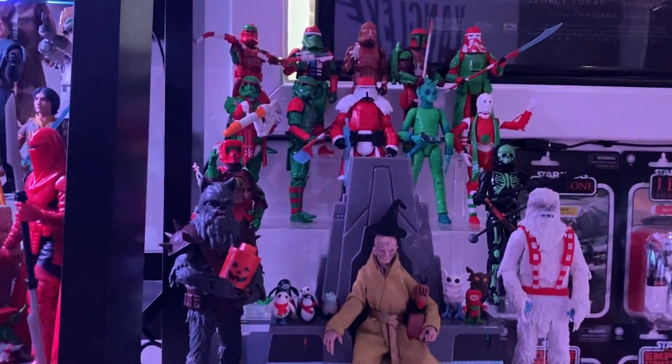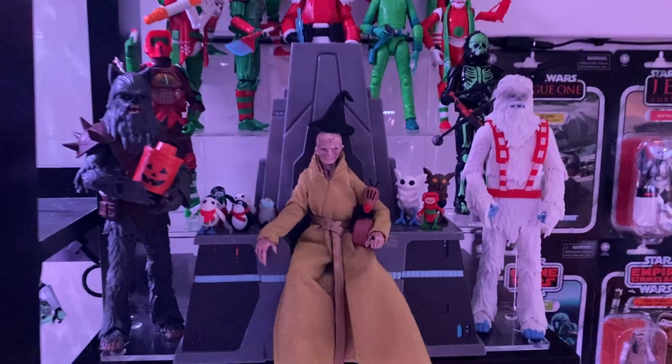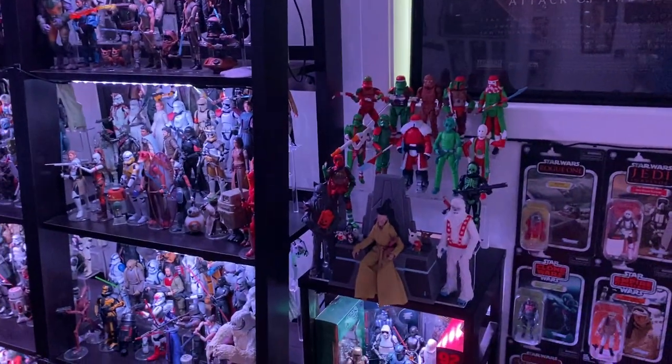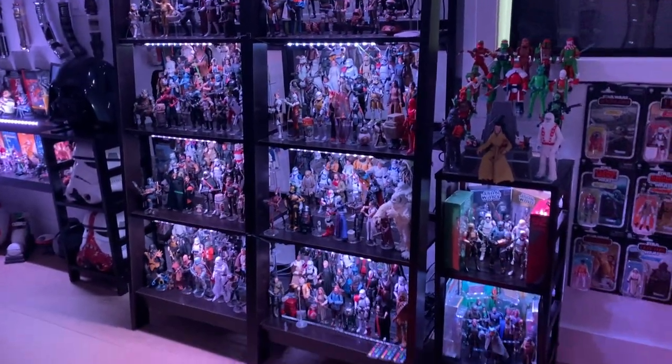This is like the little gimmick shelf, but in a weird way, I'm oddly so proud of this. I think it's so funny. So I just think it's great. So yeah, that's what we got. You come sit on Snoke's lap and tell him what you want for the holidays. But this is my Star Wars The Black Series collection.